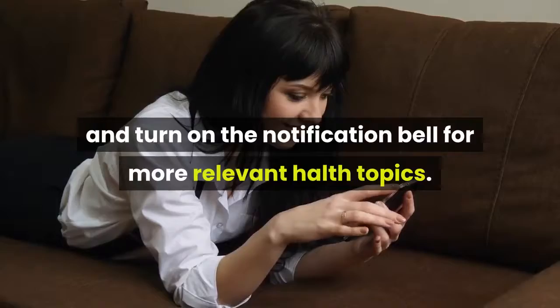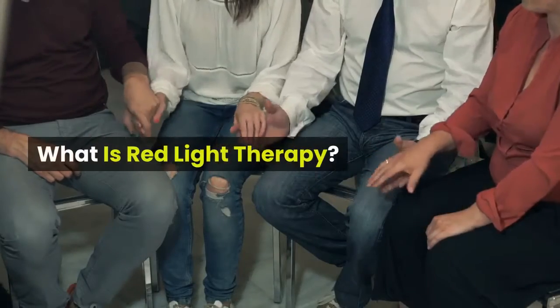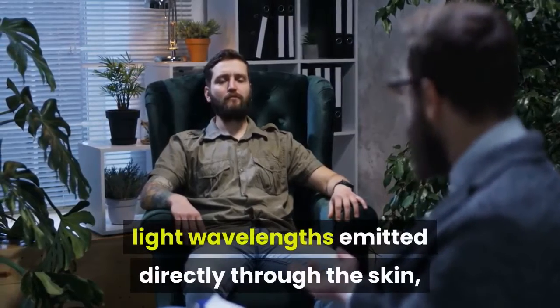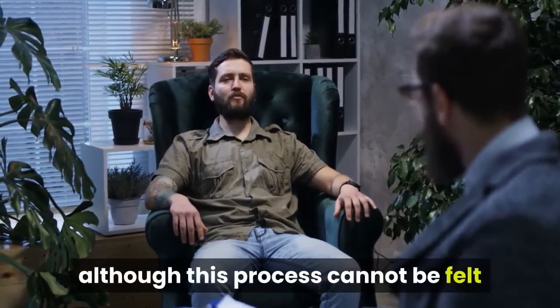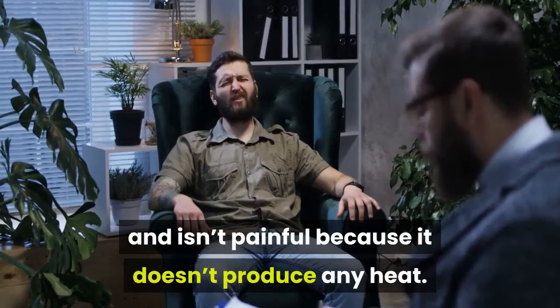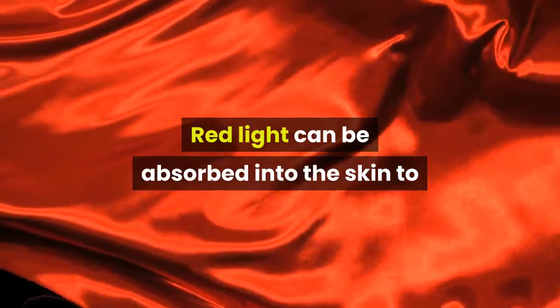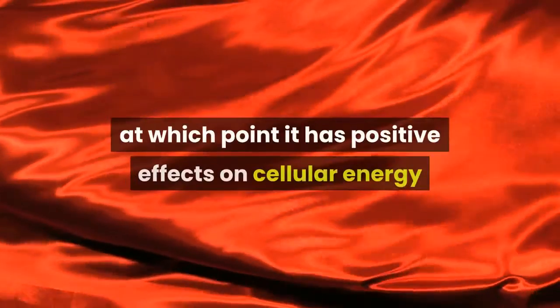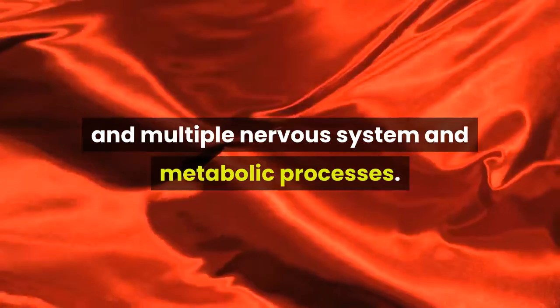What is red light therapy? Red light therapy involves having low-power red light wavelengths emitted directly through the skin, although this process cannot be felt and isn't painful because it doesn't produce any heat. Red light can be absorbed into the skin to a depth of about 8 to 10 millimeters, at which point it has positive effects on cellular energy and multiple nervous system and metabolic processes.